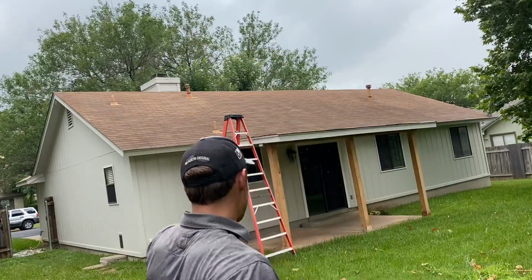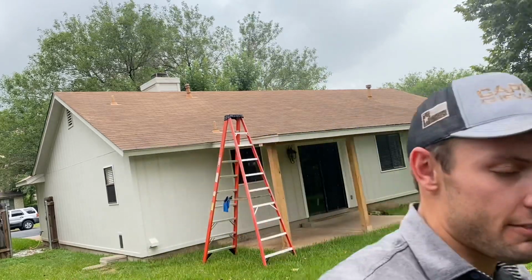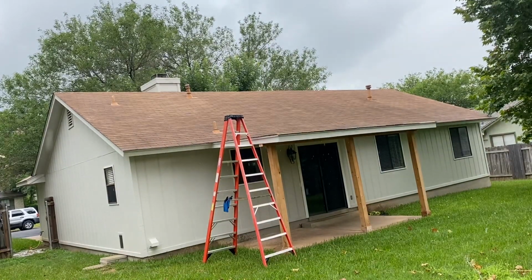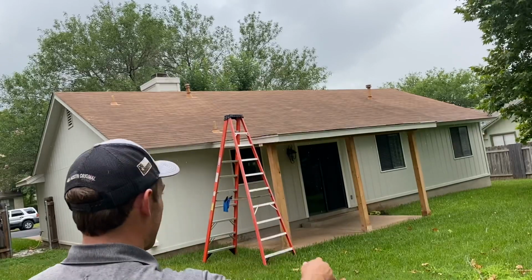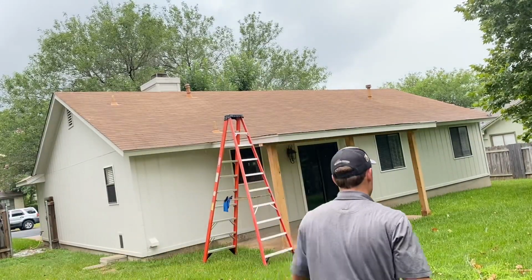Okay guys, as you can see, there's a lot of grass, thick grass directly on the roof line. Coming off the roof line, you guys can see that just fine. Coming directly off the roof line of the roof, obviously. So I got my ball valve here. I'm just gonna go ahead and rinse that whole area.